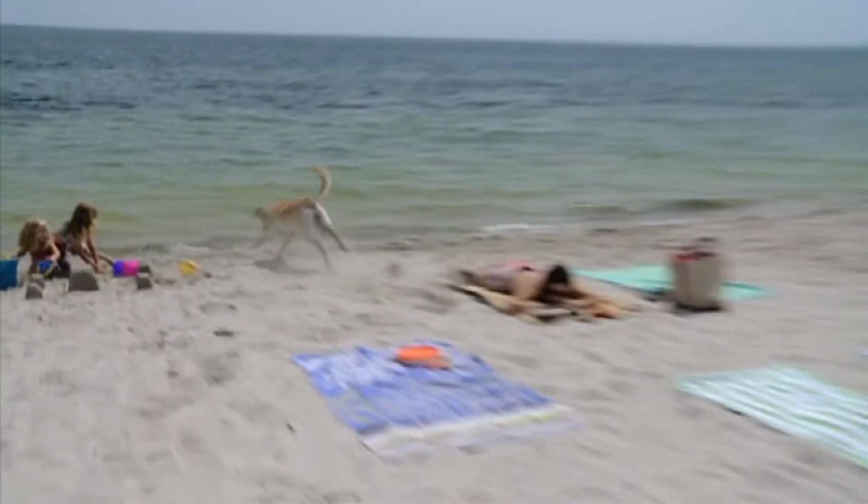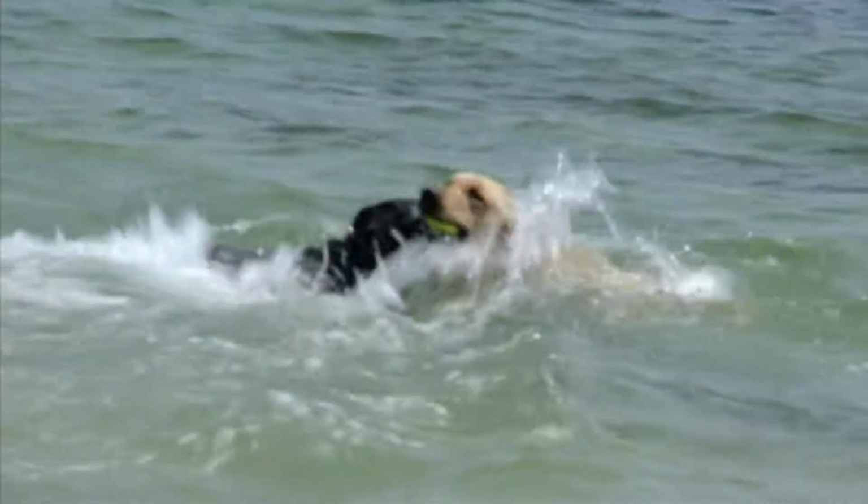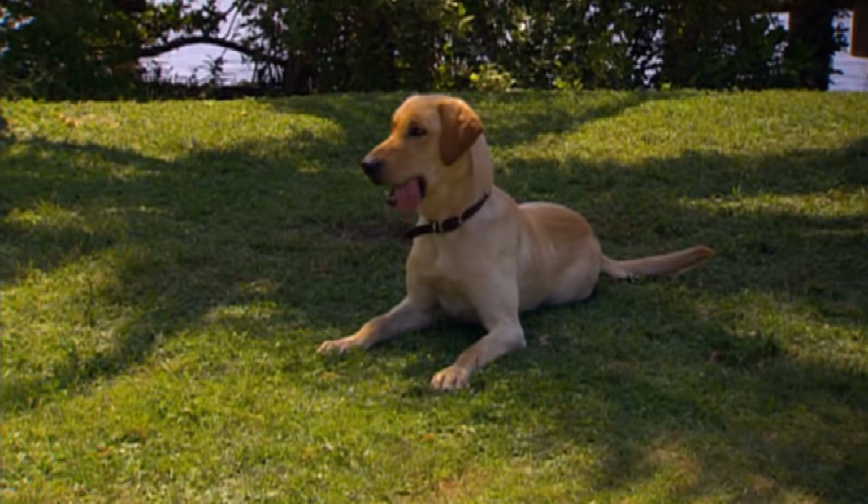We found Clyde in Florida, and he actually comes from a hunting background. And we got him from a guy that was training dogs to be hunting dogs. And Clyde was just a little bit too crazy for him, and we said that's perfect for us, and drove away with Clyde.